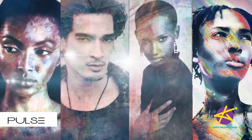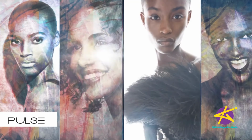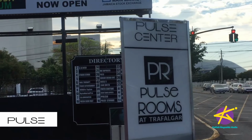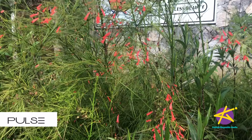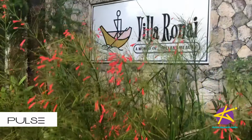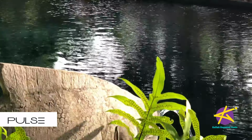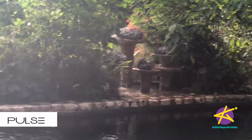And the diversification of Pulse's investments has proven instrumental during one of the worst economic times brought on by the COVID-19 pandemic. Right now, even with COVID, we've found that our real estate business has been able to be strong. And it's resilient. It's been able to stand the test of time with COVID.